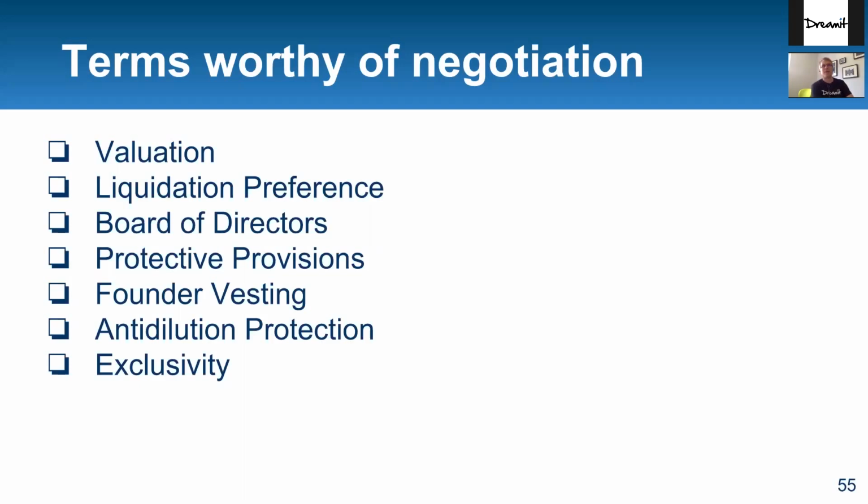Right? Valuation is important. It's not the end all be all, but valuation is important because there's all kinds of other things that a VC can negotiate besides valuation. Liquidation preference is really important. So you'll see a company that says, I got a great deal, I got great valuation, but they wound up with a 3x liquidation preference for the VC. And you're like, yeah, not such a great deal.